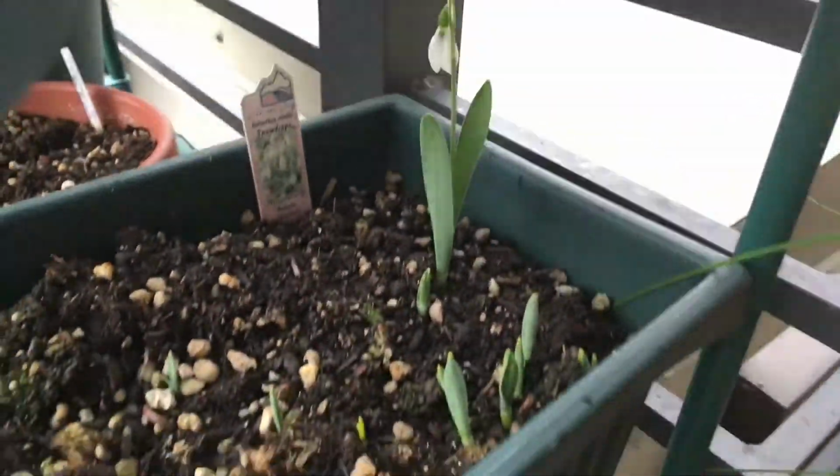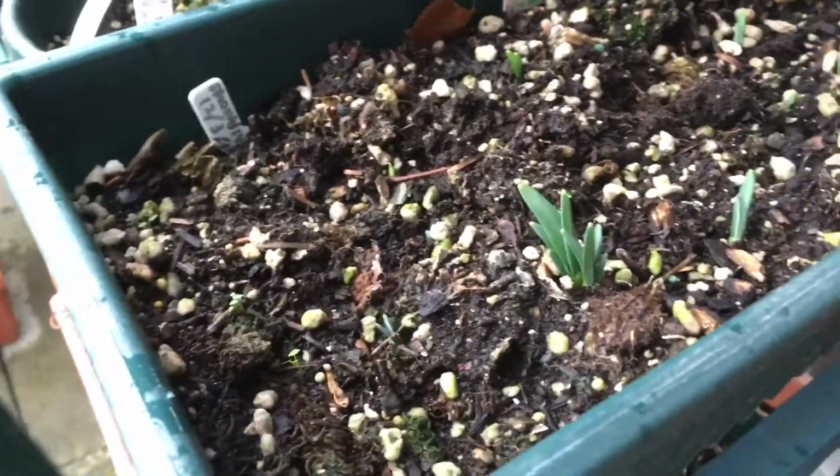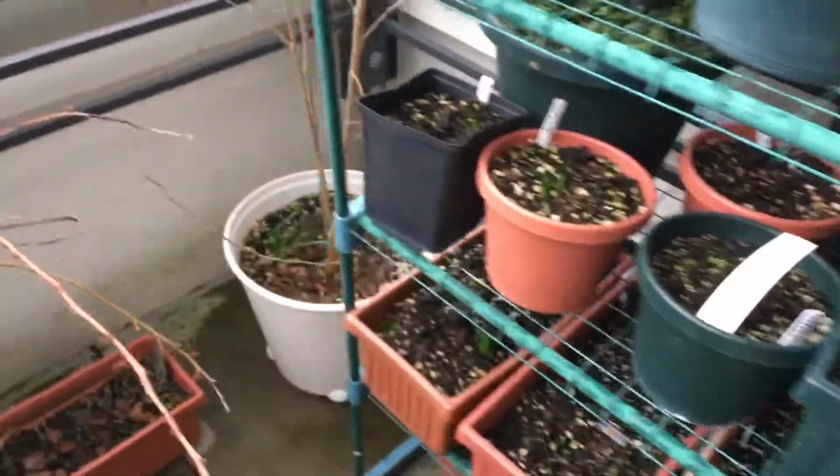Hyacinth, same thing. And then the snowdrop, you can see that first flower is still here, and there's just gonna be a lot more sprouting going on.